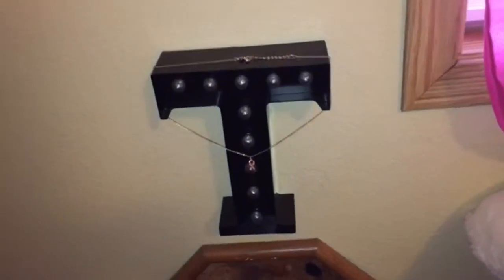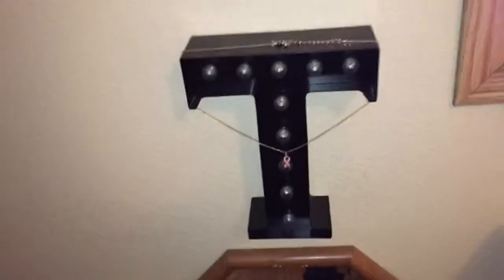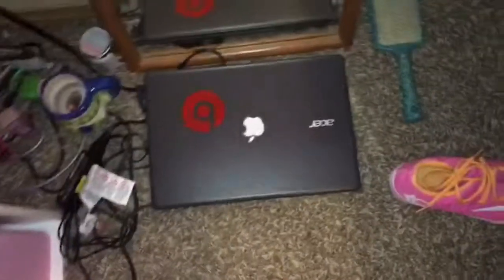But it is from Target, and so is my bedding, and I'm really obsessed with it. I love it. So yeah, I definitely recommend that if they still have it. But then, I'm just in love with my bed. But next to that, I have this tea light up that has a breast cancer awareness necklace on it. And I really love that because it used to help me with makeup in the mornings, but I don't really sit over here anymore. But there's a mirror that I used to use and stuff. And then my laptop, a guest brush, and a random shoe.